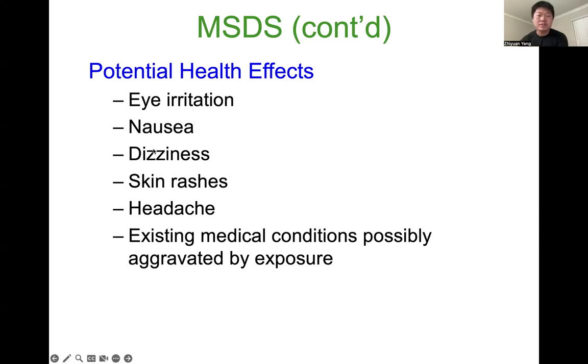If you ever feel nauseous or dizzy, report to the teacher, and we will take care of you and take you to the hospital. And if you ever see any skin rashes, that means you have been contaminated. Always wash with fresh water immediately for at least 10 to 15 minutes.